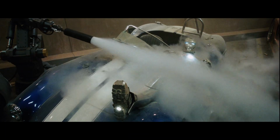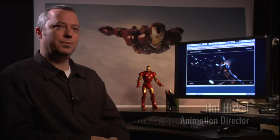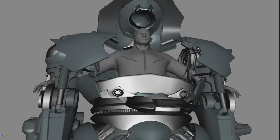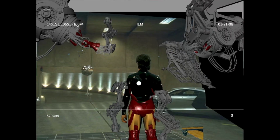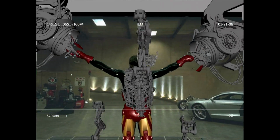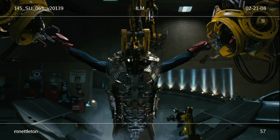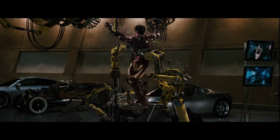This film has a real unique difference from robot films in that the characters are human beings inside these suits. They're more like knights in armor. In this film, the challenge was to take the armor that he creates for himself and extend that in computer graphics in a way that you buy completely as being something that Robert Downey Jr. is wearing.